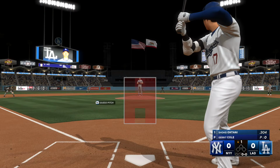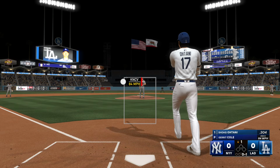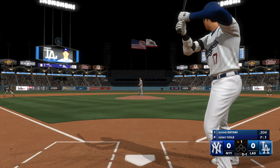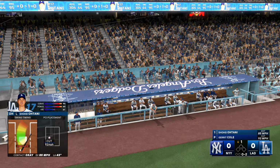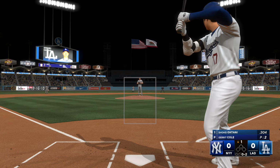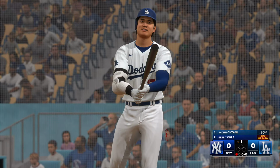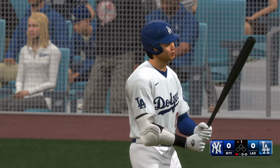Bottom of the first, here is Shohei Ohtani. The line of the pitch. Big swing and a miss. 0-1. Fought off, foul. The pitch. Swing and a miss for the strikeout. Blew the express right by his bat for strike three.